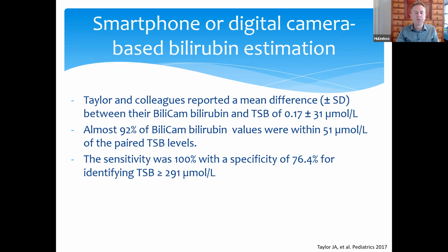0.17 micromolar actually. Almost 92% of the bilirubin values were within 50 micromolar of the paired TSB levels. I will show that in the next slide. And sensitivity was very high, 100%, with a specificity of 75% for identifying TSB higher than 291 micromolar.